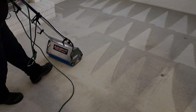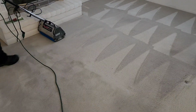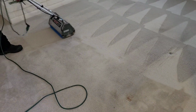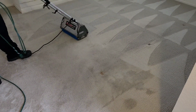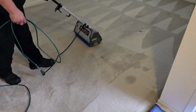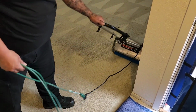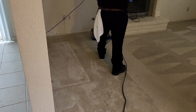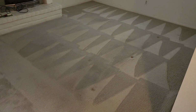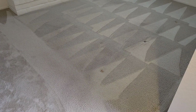Possibility. It's looking good. Once it's rinsed out, it should look really nice.